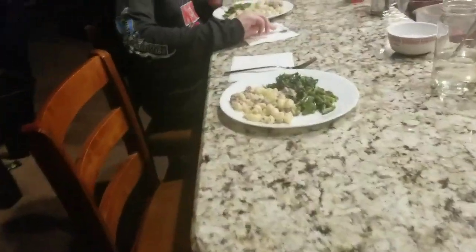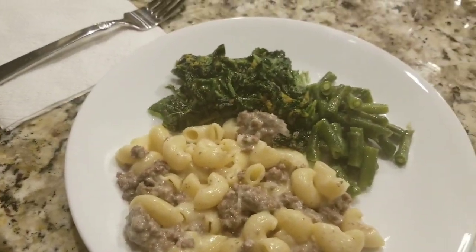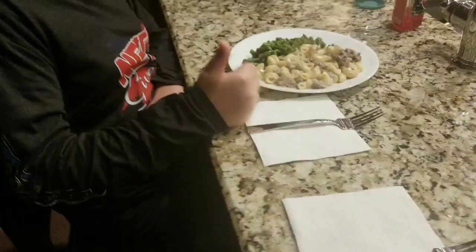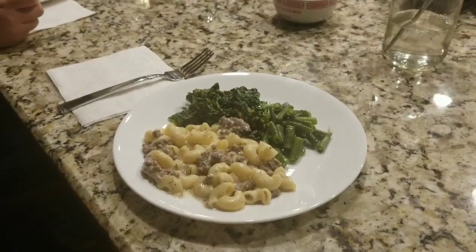There is dinner all plated up. Cheeseburger, mac and cheese. I have some collards and some green beans. Those things wilt down to like nothing. And Sean is eating his with green beans. Just me and him tonight. Michael and Matthew are at their Christmas party with work, and John's still in New York.